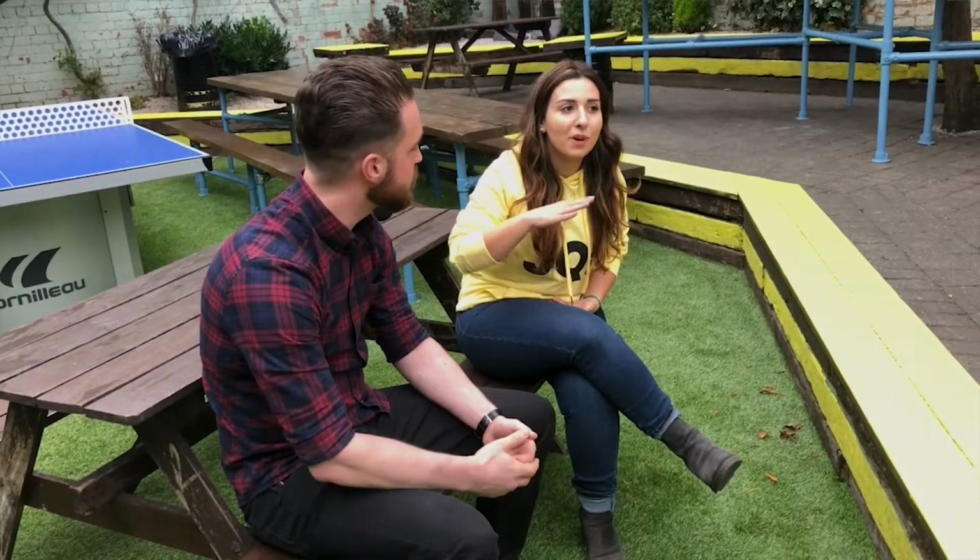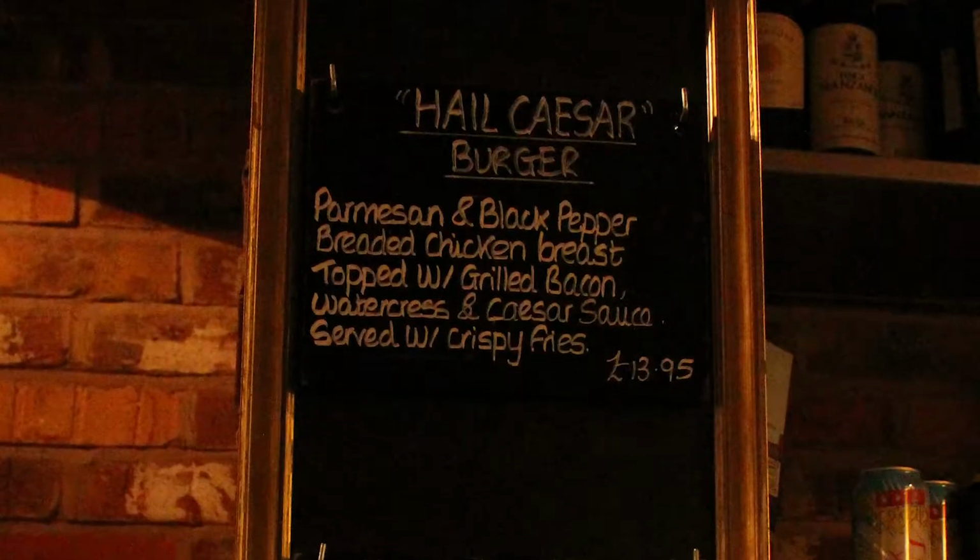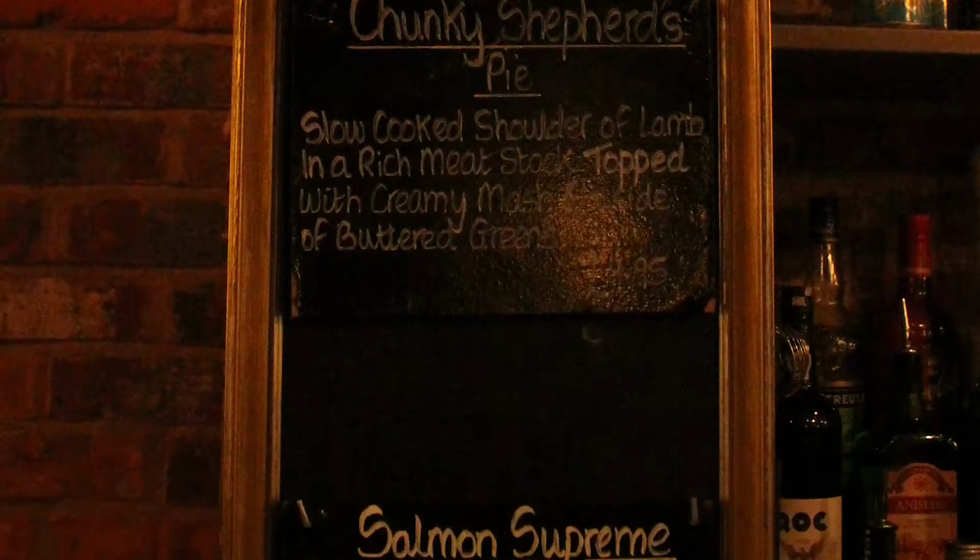So many chain pubs doing the same thing everywhere, and we genuinely make all of our food on the premises. Nothing's brought in pre-made. The chefs make everything from scratch, so you're guaranteed you're going to get good quality home-cooked food. Yeah, hands down, best hand-cut chips I've ever had in my life. Yeah, they are pretty impressive, aren't they? They're incredible. And you have no idea how much work goes into it. You never think about that, do you?